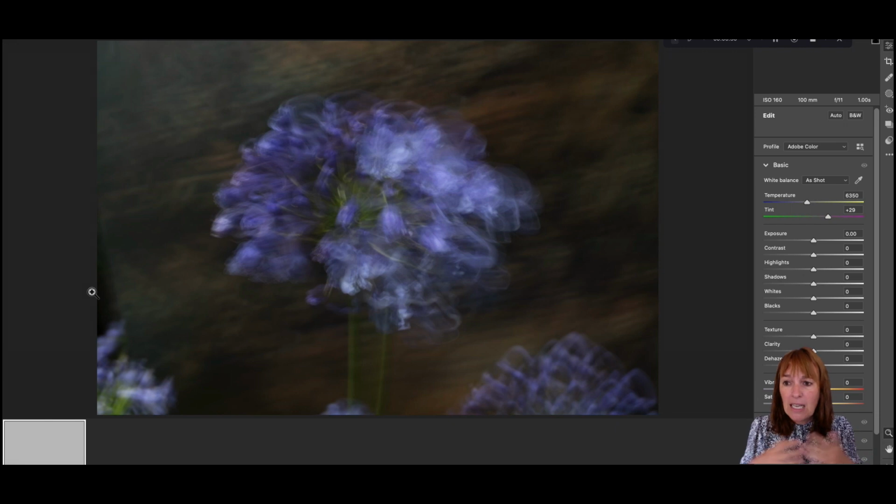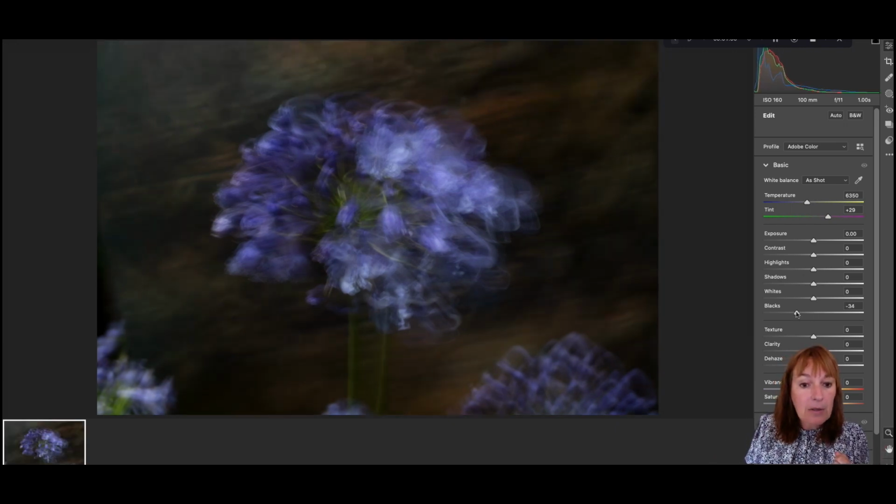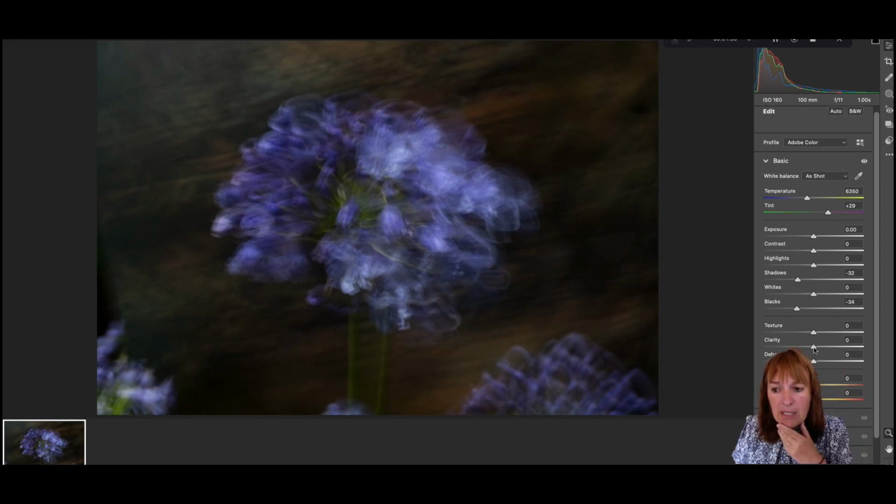I double click it and I open it in Adobe Camera Raw. I'm going to bring down those blacks. I'm going to bring down those shadows, up the clarity a little bit, not too much, and the texture. Let me show you what difference those make.